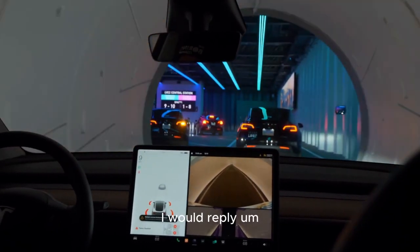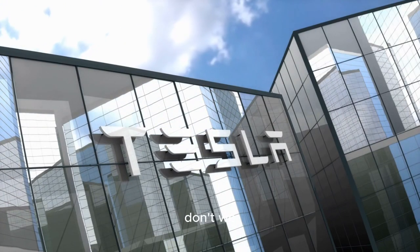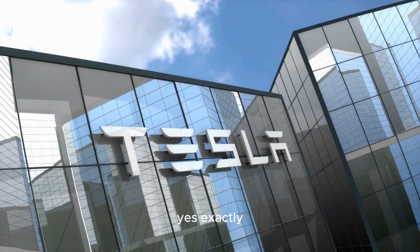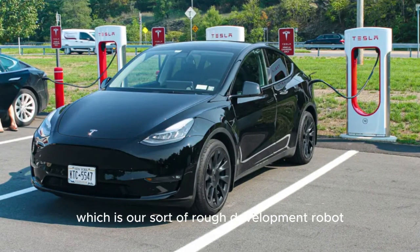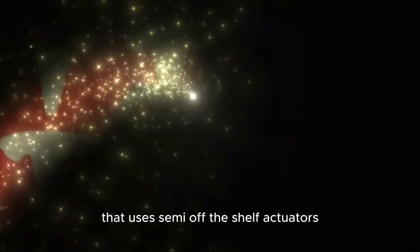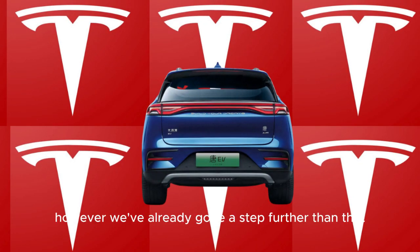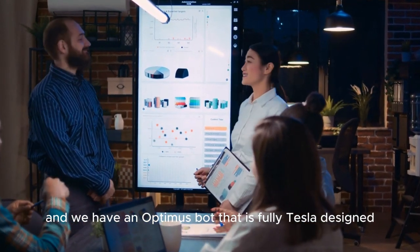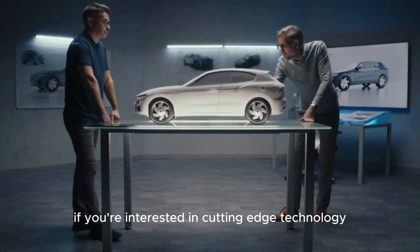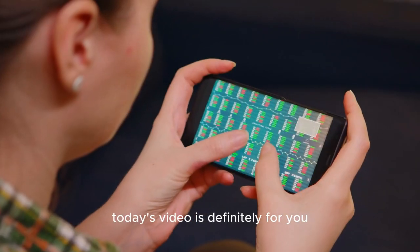I would reply to perfection, but we also need to demonstrate other things today, don't we? Yes, exactly. What you saw was what we call Bumble Southeast, which is our sort of rough development robot that uses semi-off-the-shelf actuators. However, we've already gone a step further than that, and we have an Optimus bot that is fully Tesla designed.